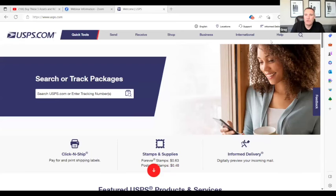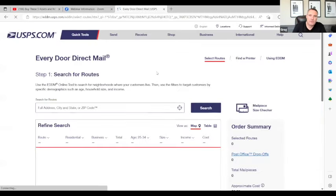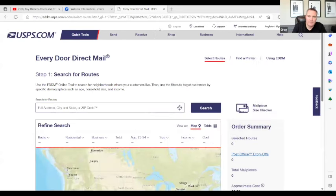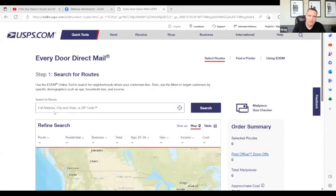So when you go to USPS.com, what you'll do is hover over Business. See this across the top here? You'll hover over Business and you'll click on Every Door Direct Mail. Now, of course, you can go back and watch this recording as well, so don't worry about, oh my gosh, I missed where he went. We're just hovering over Business and we click on Every Door Direct Mail.